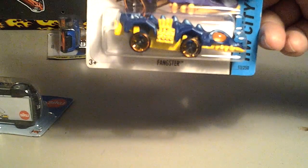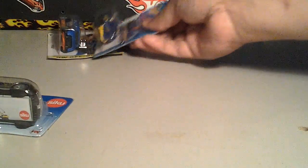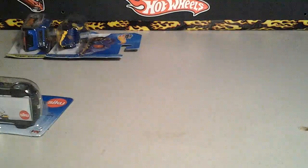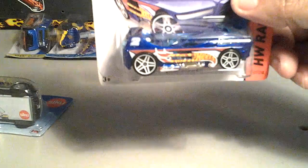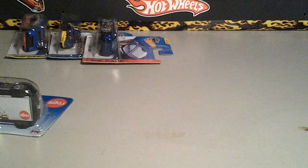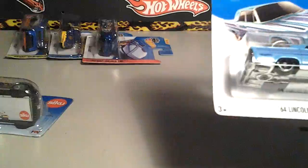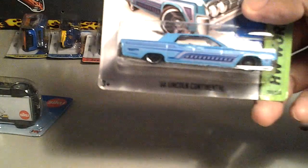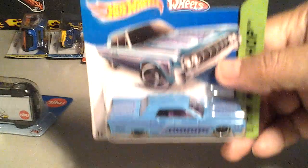I never found this one. Yeah, I really wasn't looking for it, but don't look too bad in person, so there it is. And I got the Night Burner. Got a couple of these, but treasure hunt, short card, not going to turn it down. And I got the 64 Lincoln Continental. Pretty nice. Short card.